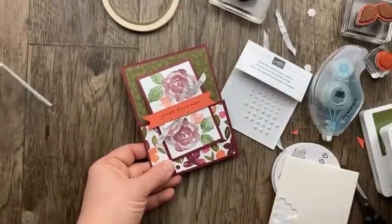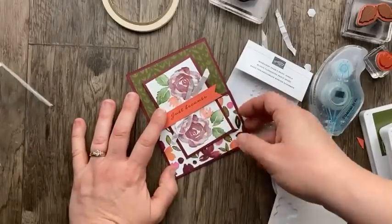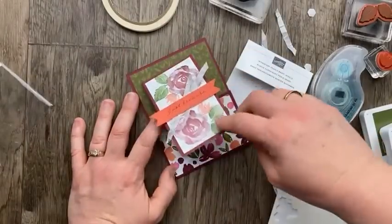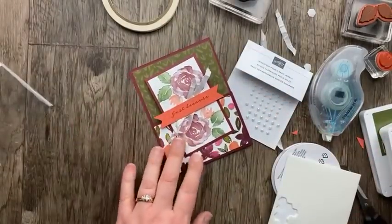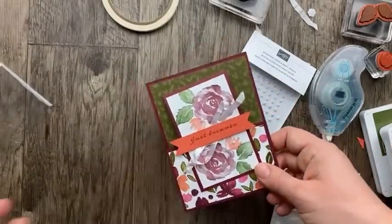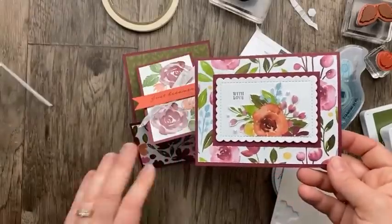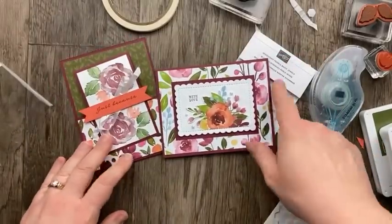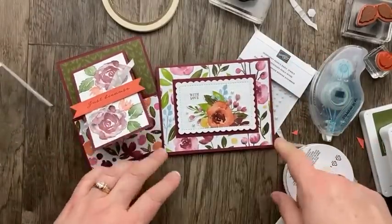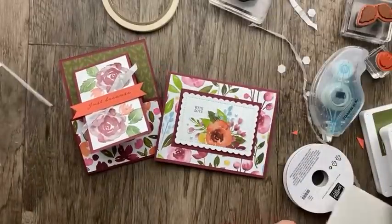This is the Awash with Beauty. I'm kind of feeling like it's a little busy to have the stamped image on the designer paper, but we've got the layer in between. Oh my gosh, so gorgeous. Here's one more where I die cut the designer paper, and I did layer on a busy background too, but I think that there's enough white space in the middle that it balances it all out.